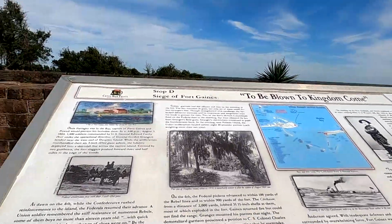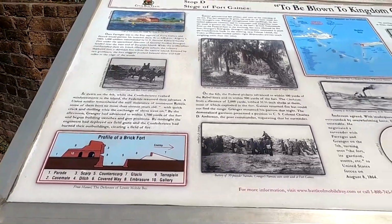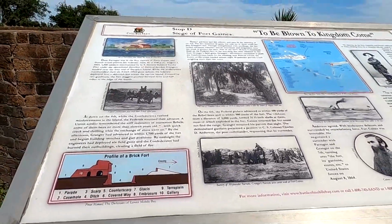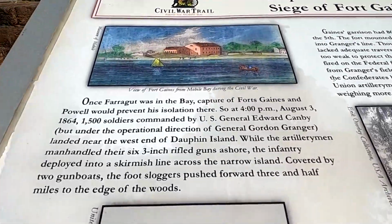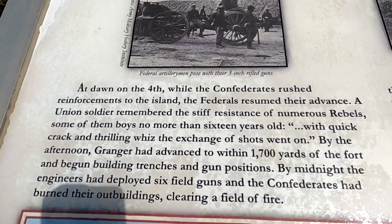Stop D, Siege of Fort Gaines. So you can see all that. Here, I can do this real quick, okay? Pause it and read it.